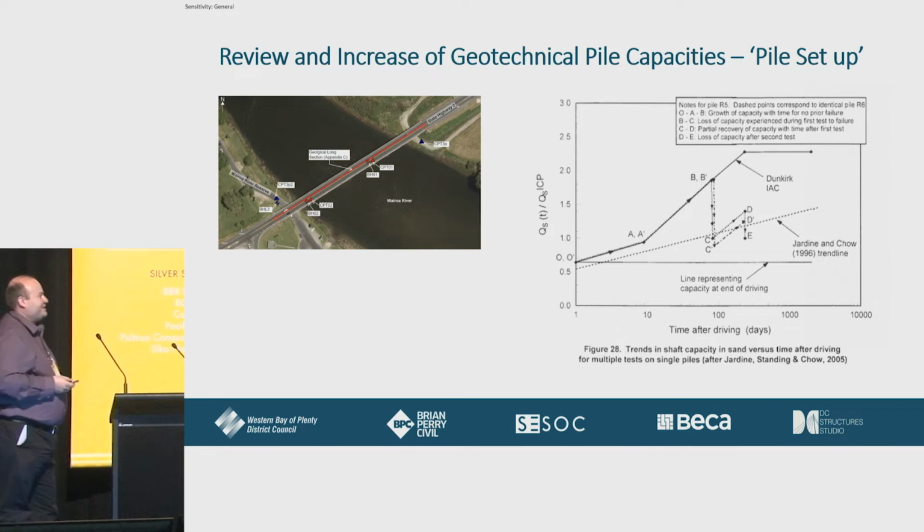Hopefully, I've explained it. Simple enough. And we utilized this, and we could justify an increase in pile capacity of 50%. And this in the end then made the third concept viable. So we solved the problem of transferring the load to pile cap level, and we could prove, also in conjunction with having consulted with the previous geotechnical engineer who provided the previous assessment of the piles, that we could increase the pile capacities. So we now had a viable solution.